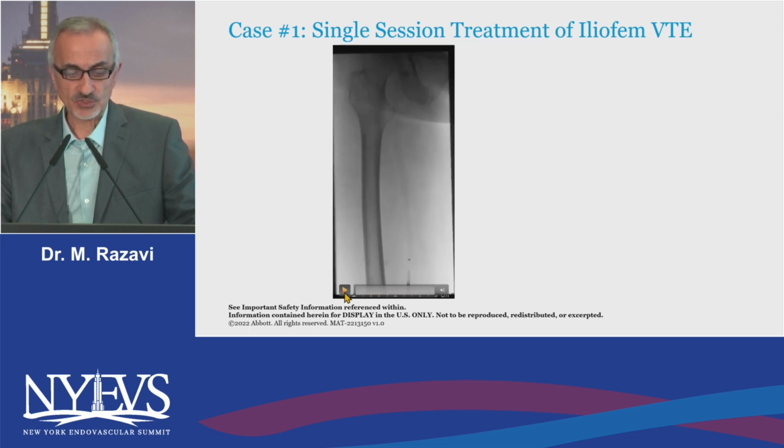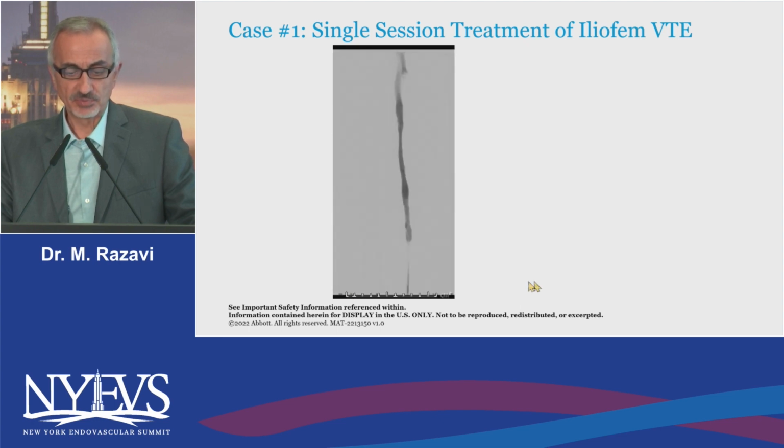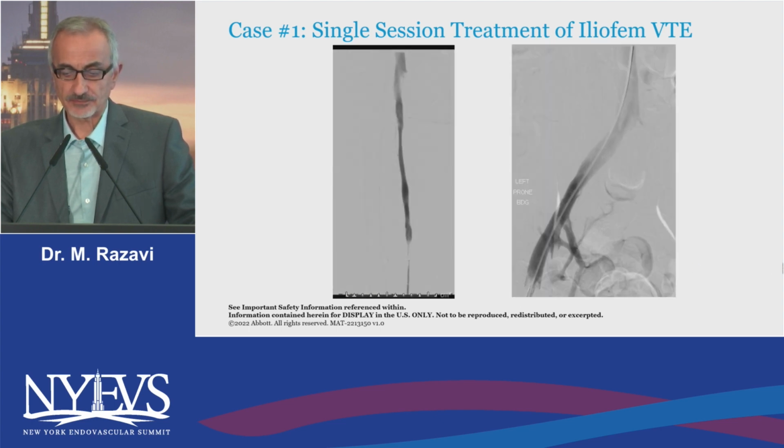And here it is post, very brisk flow. And here's the outflow after angioplasty.